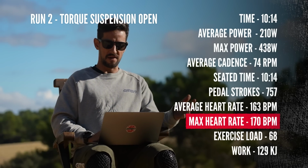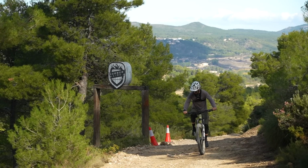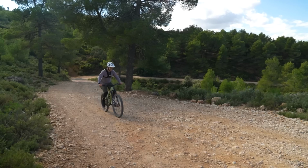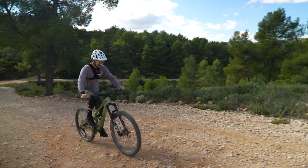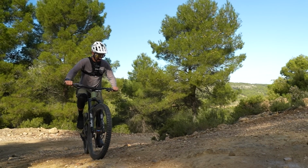But there was lower average power on the full suspension both times and slower times. So I wasn't pedaling as hard and I did go slower. My perceived effort was the same. I felt like I tried the same on each run. And it looks like that from the hardtail to locked out Torque I even tried marginally harder. My heart rate was 1 BPM higher on the Torque locked out, but still 14 seconds slower.